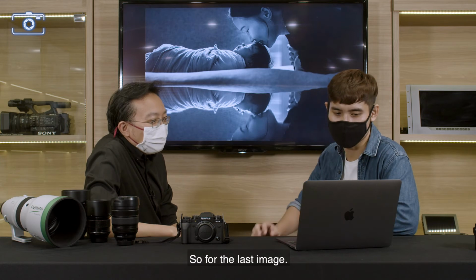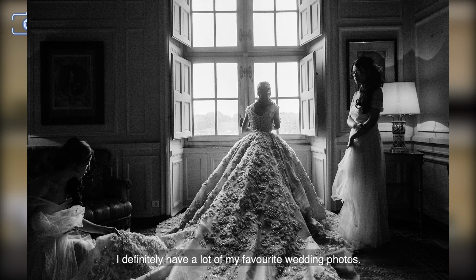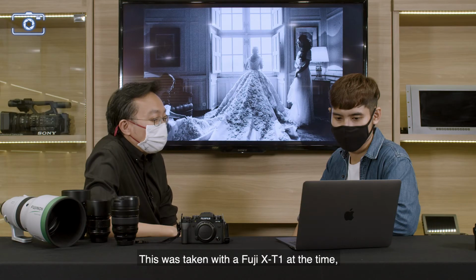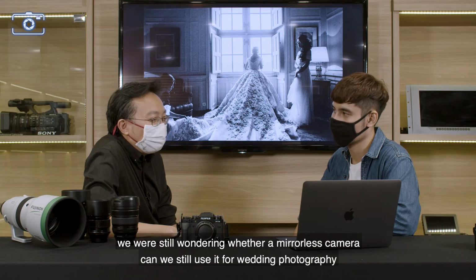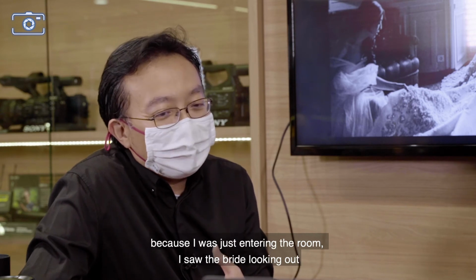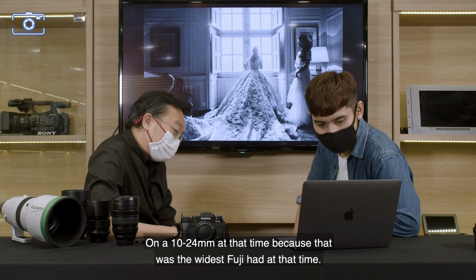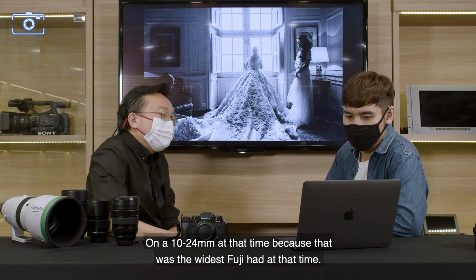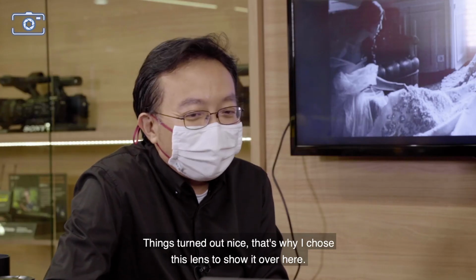So for the last image, this is a wedding photo. Being a wedding photographer for up to 13, 14 years now, I definitely have a lot of favorite wedding photos. Why I chose this image to show here was because this was in Paris. This was taken with an X-T1 at the time. We were still wondering whether we could use a mirrorless camera for wedding photography. I really liked the whole mood and the quietness portrayed in this image, because I was just entering the room, and I saw the bride looking out, checking whether her dad was coming or not, on a 10-24mm at the time, because that was the widest Fuji had. Things turned out nice, and that's why I chose this image to show here.